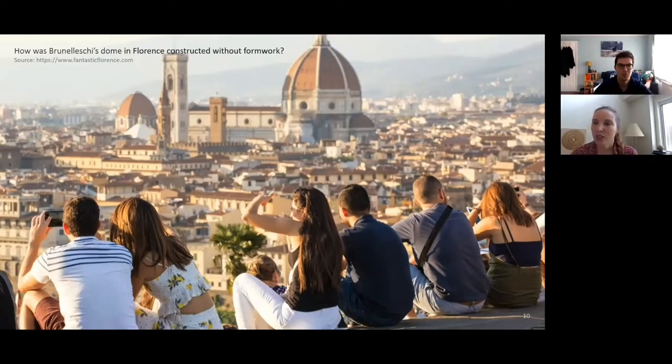Now, for this structure, a lot of amazing things have been written about it, about how Brunelleschi, who was not an engineer or an architect by training, he was a goldsmith or a sculptor, devised very innovative cranes to bring all the materials up to the dome. There are records about how he built this dome without any scaffolding. And that is very interesting for me, because construction waste is enormous. If we want to limit the natural resources that we use, we have to start thinking about reducing construction waste.